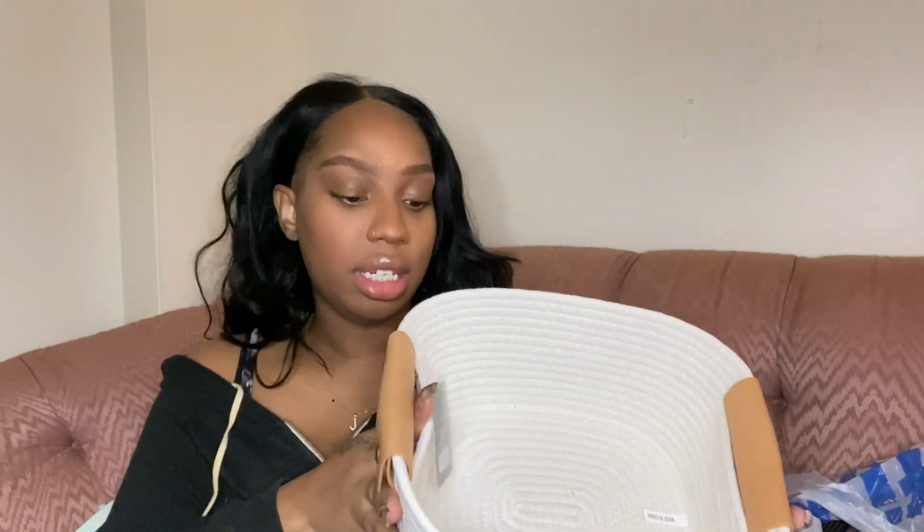I did get this basket that I'm going to put on top of his little cube organization thingy. I'm not sure what I'm gonna put in it yet. So far it's for decoration because I don't know what's gonna go in it. We'll see. This nursery is just as much of a mystery to me as it is to y'all, because I don't know how I'm gonna put everything together.